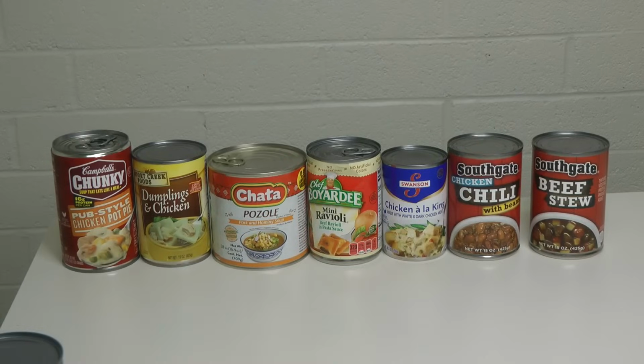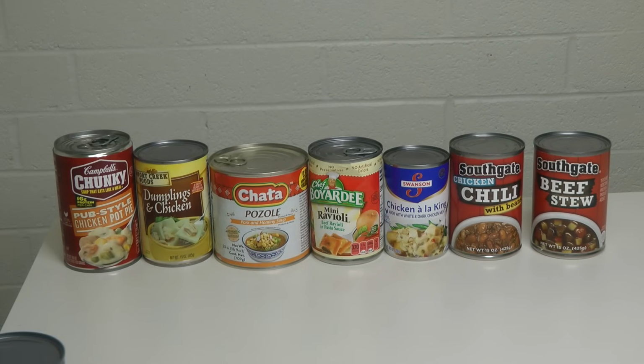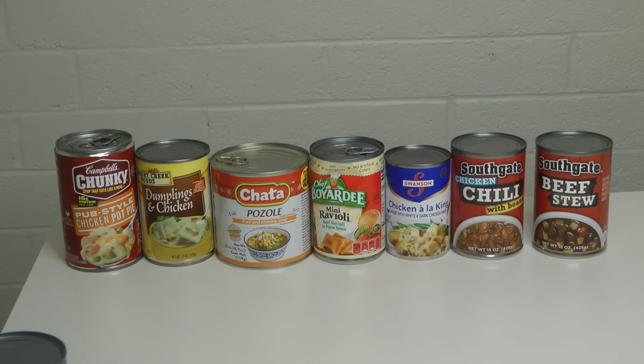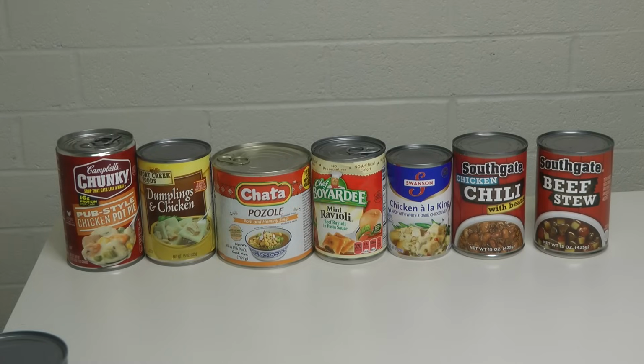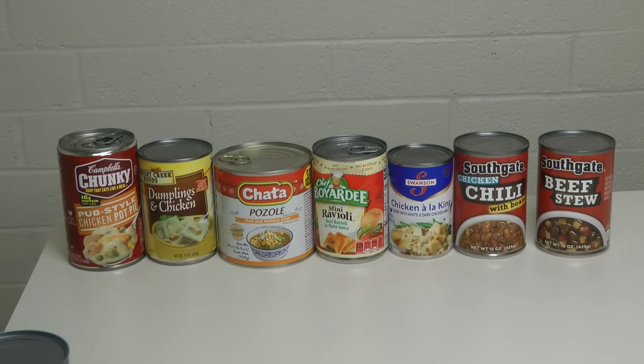Start with canned foods. Think about open and eat entrees, foods that are a complete meal that you could just open and eat if you needed to. Chunky soups, chicken and dumplings, pozole stew, Chef Boyardee entrees, chicken a la king, chili, beef stew. There are all kinds of different meals in a can that you can pick up. You could just open it and eat it. It would be better if you could heat it up, but even if you couldn't, you could still eat it and everything would be okay because you'd have something to eat.